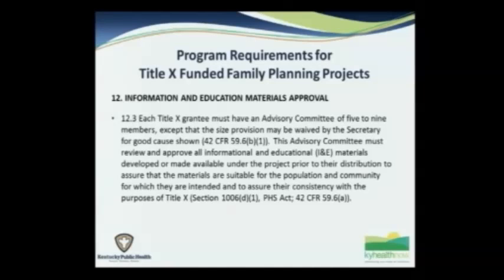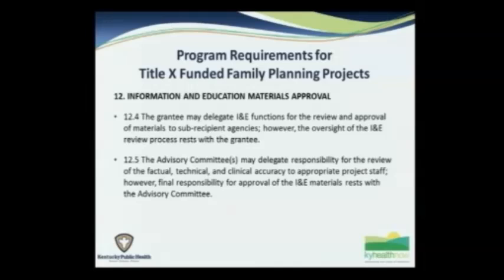The advisory committee must review and approve all informational and educational materials developed or made available under the project prior to their distribution to assure that the materials are suitable for the population and the community for which they are intended, and to assure their consistency with the purposes of Title X. The grantee may delegate I&E functions for the review and approval of materials to subrecipient agencies. However, the oversight of the I&E review process rests with the grantee.